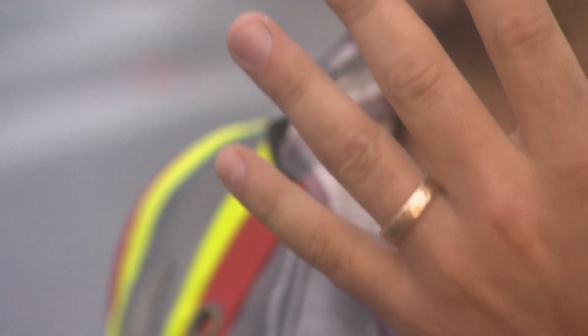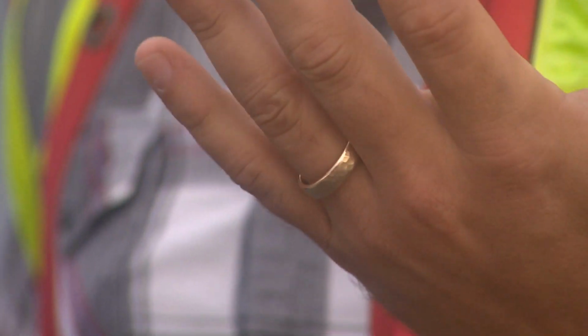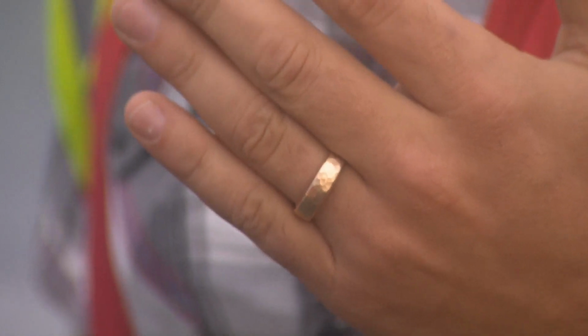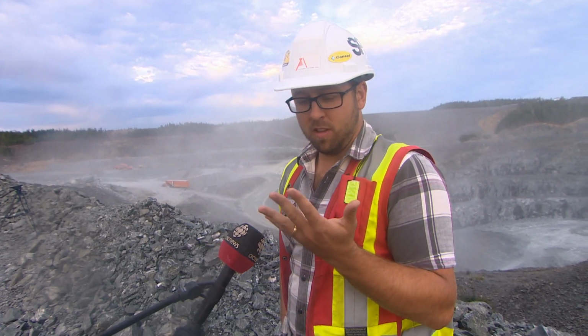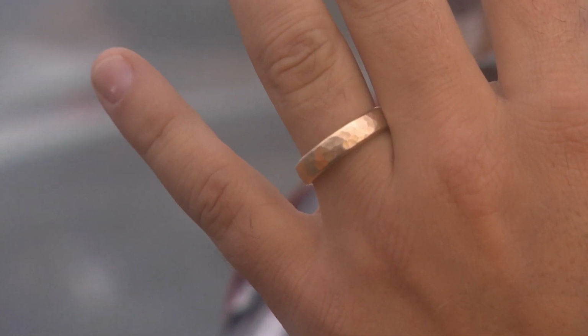So this wedding ring is actually the final product of something that came from our mine. Ultimately, some of the gold that gets produced here has got purchased from the Golden Tulip in St. John's, where they've taken it, refined it down, and made it into jewelry. So I was fortunate enough to be able to purchase this, and I get to wear a wedding band that ultimately I got to help make. So it's pretty interesting, pretty cool, I think.